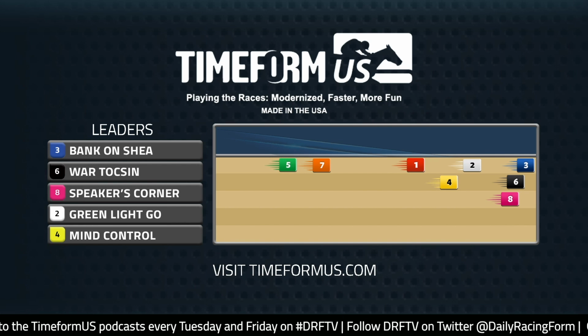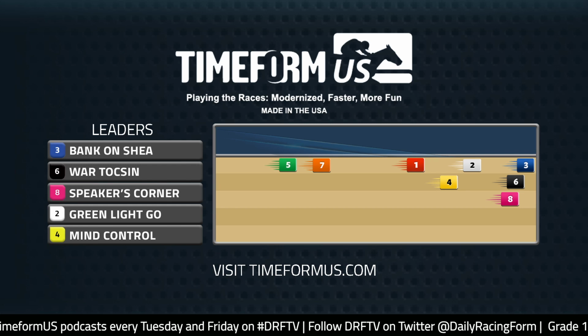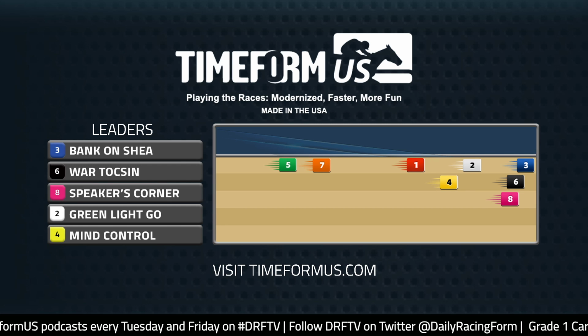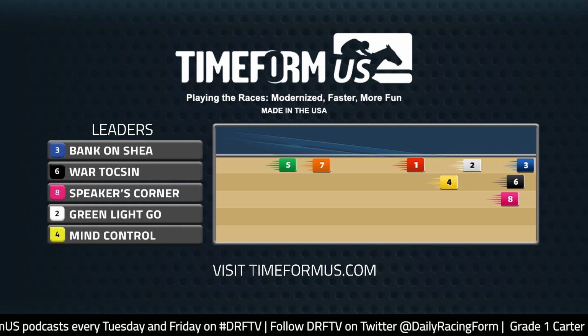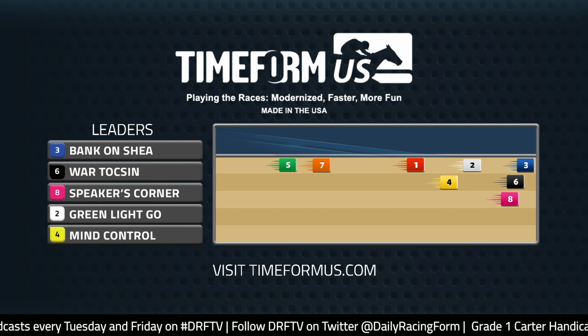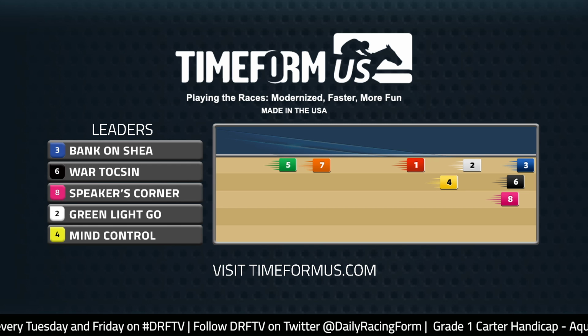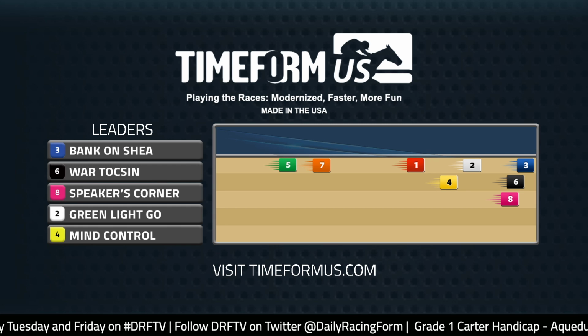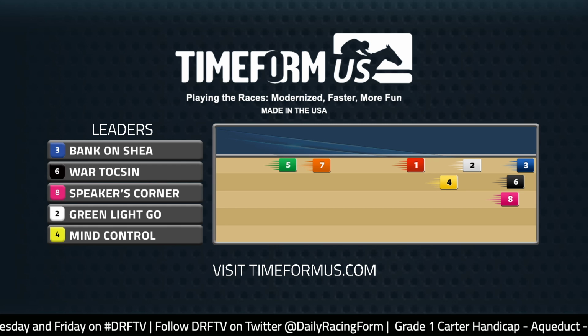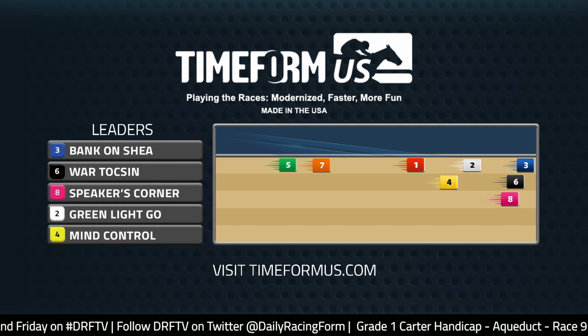Bank on Shea is a fast horse. Maybe Bank on Shea is the kind of horse that can make the lead in here. War Toxin has shown some speed recently. Speaker's Corner is fast, Mike, and if no one else really wants it, I wouldn't be surprised if even Speaker's Corner makes the front, or even Green Light Go. Yeah, I was thinking the same thing, Dan. I know he's cutting back a furlong in this race, Speaker's Corner, but I wouldn't be surprised if he was just the fastest horse early in here.